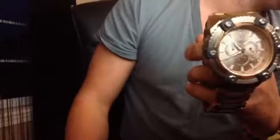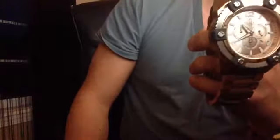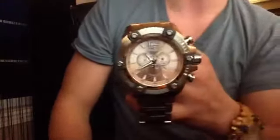This particular one is the Invicta model number 16028. The one I'm wearing on my wrist right now is the same watch, same movement, but it's in the gold tone yellow, or the rose tone gold tone. This is just a kick-ass watch. I wanted this one forever, and it came back. I was able to get one.